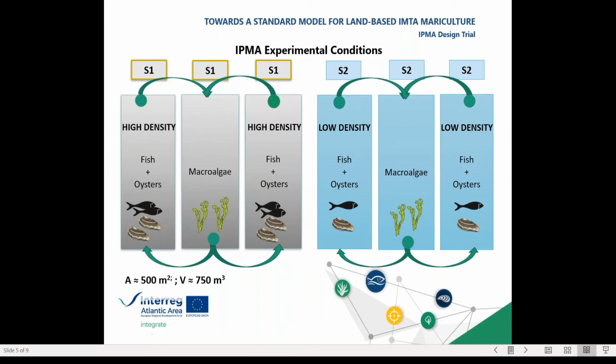About the experimental conditions, at the IPMA station, 2 semi-intensive productions were implemented, aiming to compare the performance of 2 contrasting density levels, high and low. The experiment lasted 5.5 months, from April to September of 2018. The experiment used 5 species of different trophic levels: 3 fish, meagre, white sea bream, and flathead mullet, oyster, and macroalgae. The design was 3 ponds for each system, low and high density, 2 ponds with fish and oyster, and a macroalgae pond in a semi-recirculation system, with controlled water renovation from reservoir ponds.